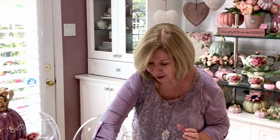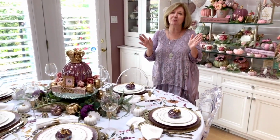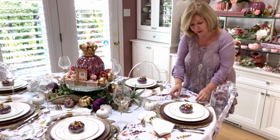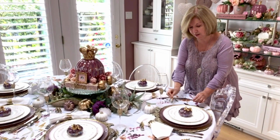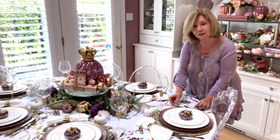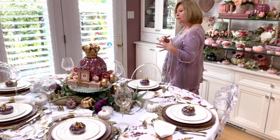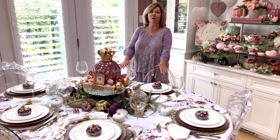There's a number of other things that I always do at a table. You know that I always have individual salt and pepper shakers, or at least almost always. And of course, I always have a knife rest because that keeps my linens from getting overly stained. So you'll have to tell me what you think of this second tablescape for fall.